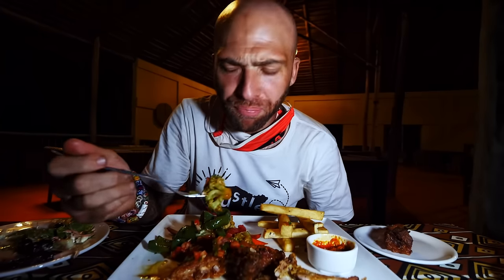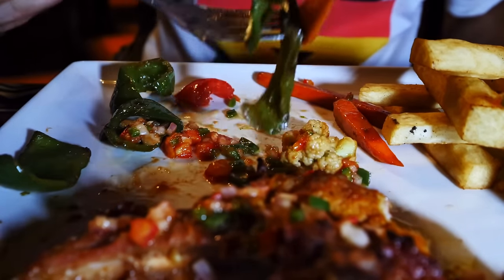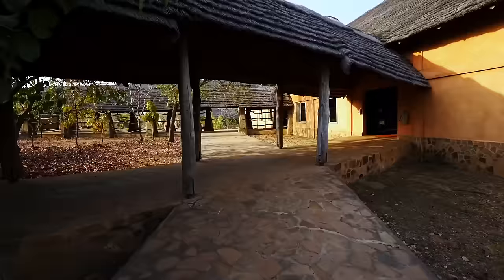It's almost like that Chinese Szechuan taste. I love the crunchiness. A little spicy, at the same time a little sweet. Oh my god. Oh, I'm hungry.